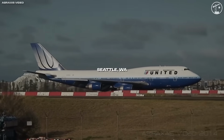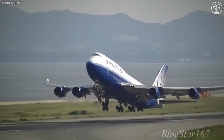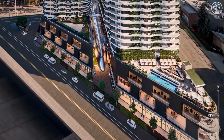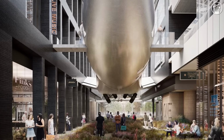Not long ago, this Boeing 747 was carrying hundreds of passengers across the Pacific at nearly 600 miles an hour. Soon, this same aircraft, its fuselage intact and instantly recognizable, will hang midair between two new towers in downtown Seattle, serving not as a relic, but as a fully functional workspace.